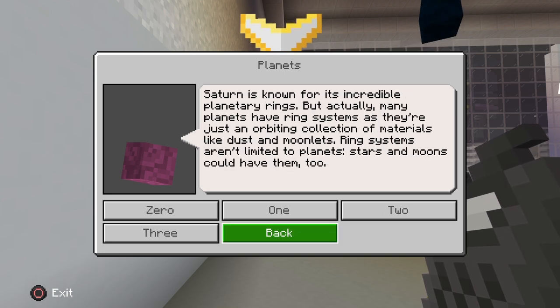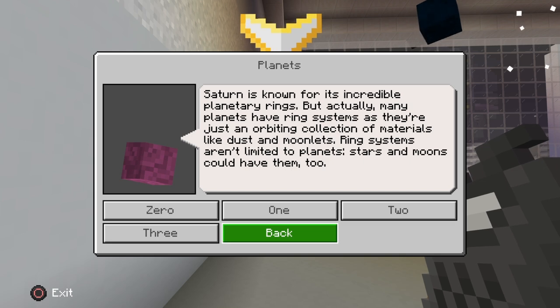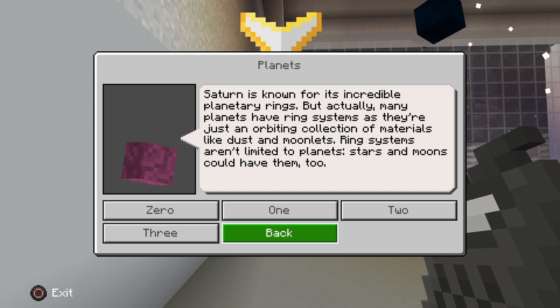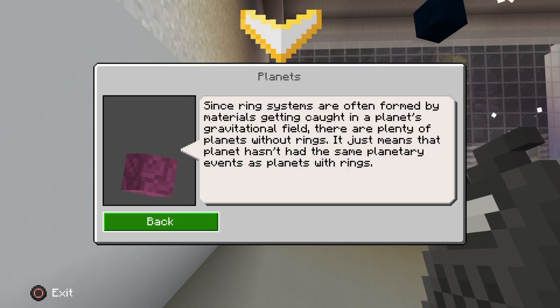Rings. Saturn is known for its incredible planetary rings, but actually many planets have ring systems, as they're just an orbiting collection of materials, like dust and moonlets. Ring systems aren't limited to planets; stars and moons could have them too. And unfortunately, Earth has a ring of garbage. 0 rings.